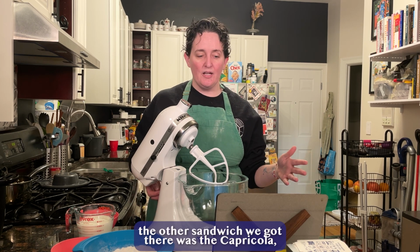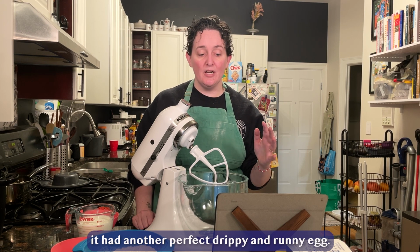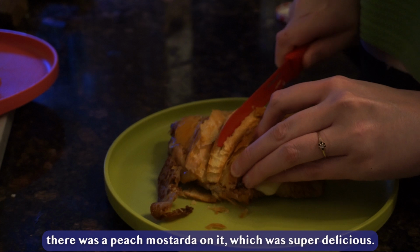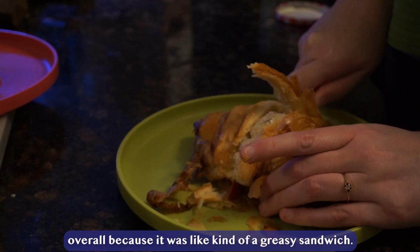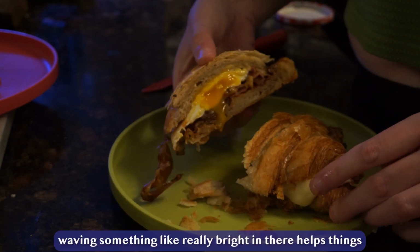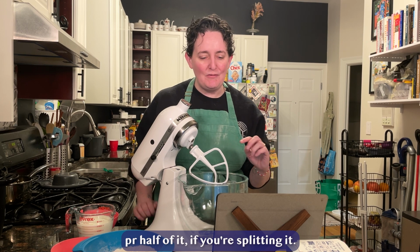The other sandwich we got there was the capricola, which has Munster cheese, capricola. It had another perfect drippy and runny egg. There was a peach mostarda on it, which was super delicious, and I think stopped the sandwich from feeling heavy overall, because it was kind of a greasy sandwich and it was on a croissant. Having something really bright in there helped things feel a lot more delicious, and like you could eat the whole thing, or half of it if you're splitting it.